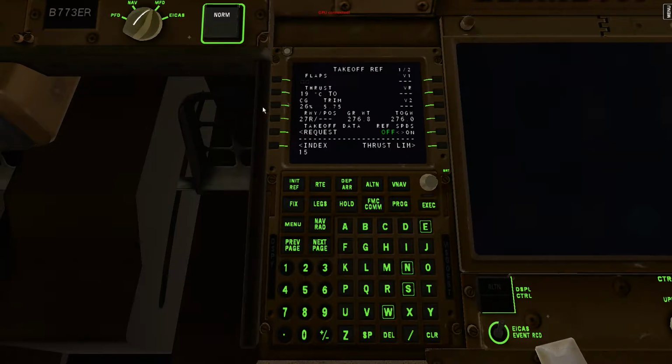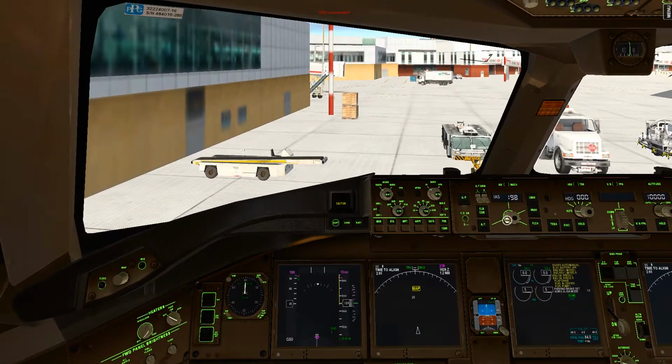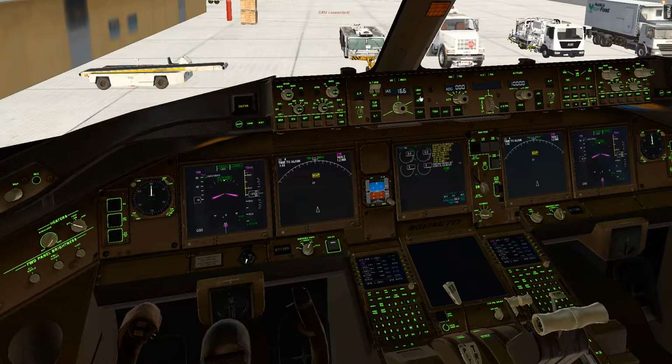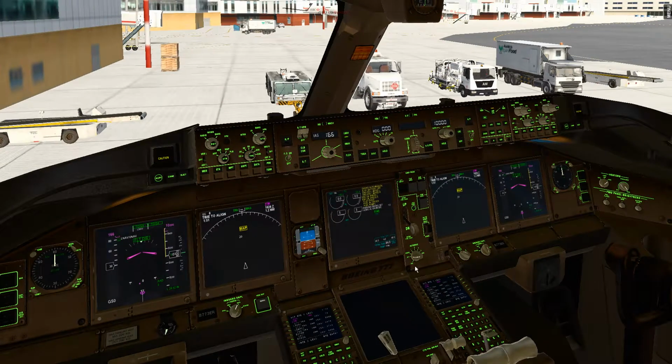Flaps 15, V1, VR, V2. Reference speeds go on. V2 is 166, so let's set 166. Set autothrottles and flight directors on. LNAV goes on. There's no wrong heading error. So let's turn that on.